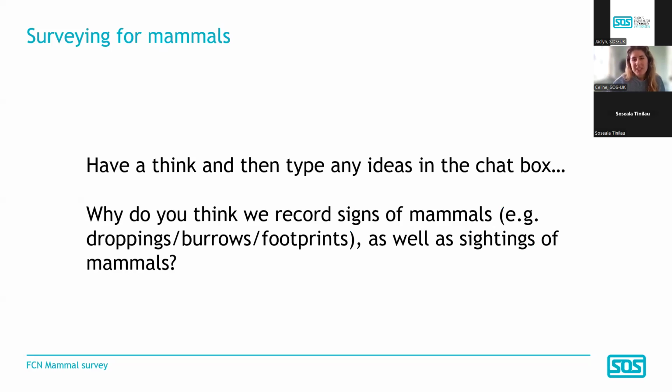So again, a final question for me for the chat box is just to have a little think and then type any ideas. So why do you think we record signs of mammals? So things like droppings, burrows and footprints, as well as sightings of mammals. Any ideas of why we do this?